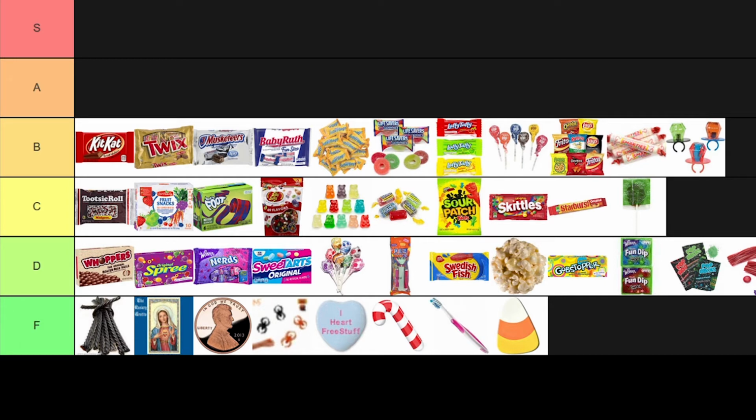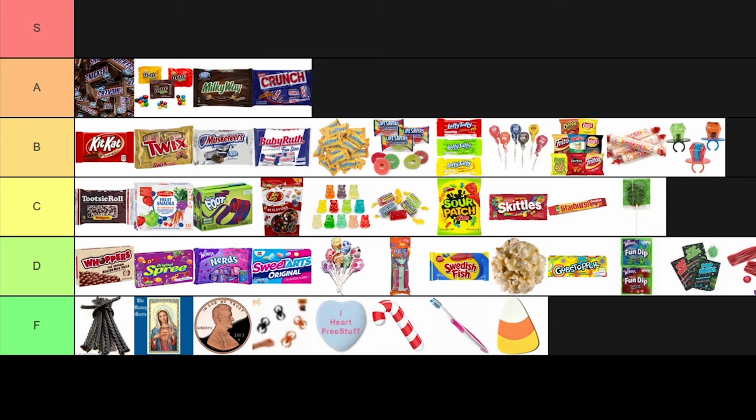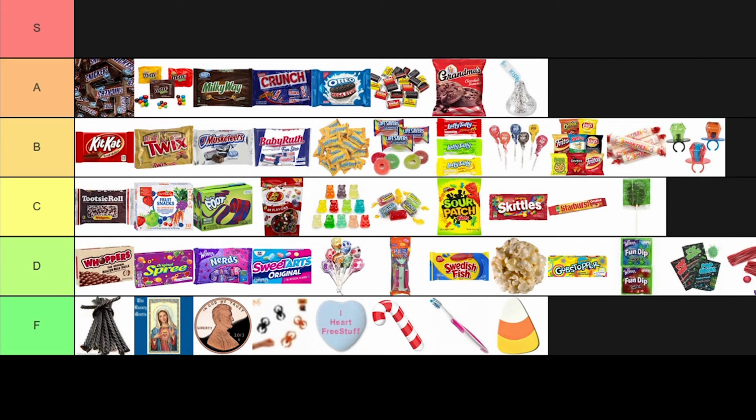For A tier, most chocolate goes here. Snickers is probably the best example and one of the most popular, but there's also Milky Way, Crunch, M&M's, Oreos, Crackle, Grandma's Cookies, Hershey's Kisses, personal favorite 100 gram bars. And speaking of money, I've had a few houses where a guy just handed out dollar bills.